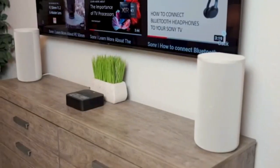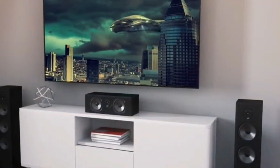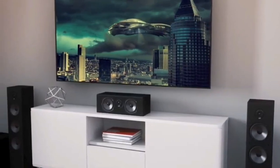Are you looking for the best home theater system? In this video, we will look at some of the best home theater systems on the market.